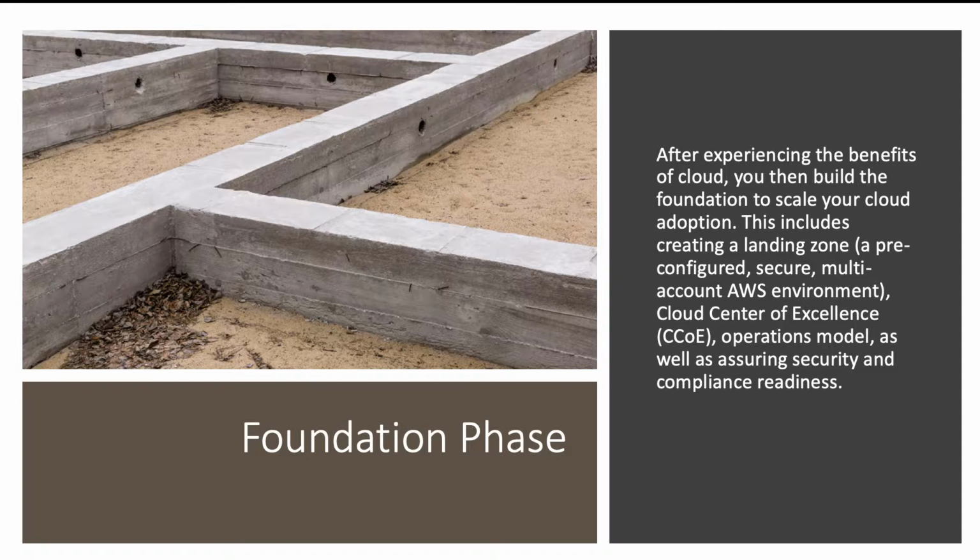The foundation phase: we've got some experience. Now we need to perhaps institutionalize it a little. We need to create a landing zone. For example, we need to pre-configure and secure multi-accounts in the AWS environment. We maybe need to have a cloud center of excellence. And we need an operations model of how we're going to operate the cloud, how we're going to finance it, how that's going to work, and how we are going to ensure security. And particularly if we have compliance issues, how are we going to be compliance ready in the cloud?